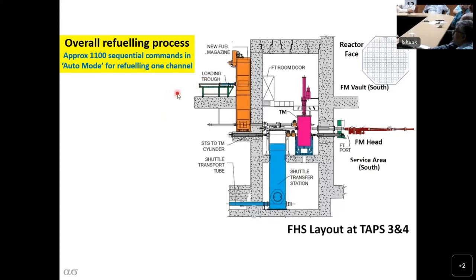Here, bundles sent by NFC in crates are brought into the reactor hall and manually lifted one at a time and put in a trough. This is the only manual operation. Two bundles are put and pushed into the vessel called the new fuel conveyor, the new fuel magazine. Then from there, the level is reduced and it comes to the transfer magazine. And from the transfer magazine, it goes to the fueling machine.